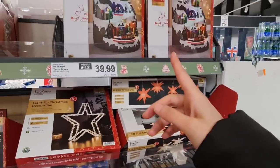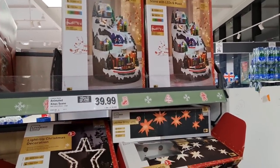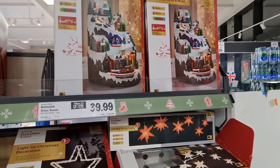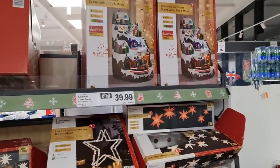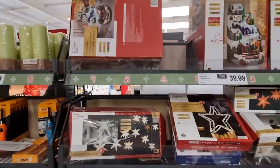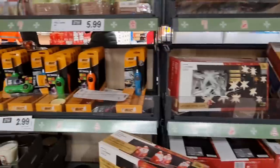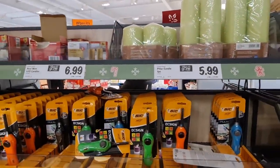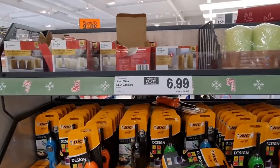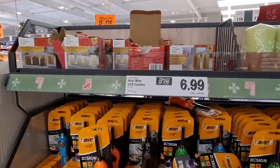Yeah, but even... Look at this Christmas scene. Even these ones, I'm so reluctant to burn them for some reason. Because they just look nice. This is animated with music and LED. It's kind of like things we saw in Costco, isn't it? I was thinking that. I was trying to compare the prices in my head. And a candle set, but I don't like the colour of that. It is very lime. Yeah, and they have these real wax LED candles.